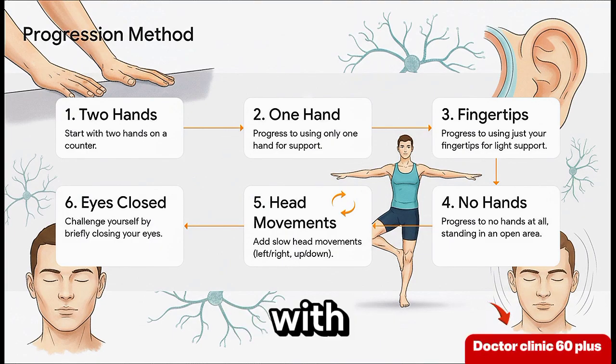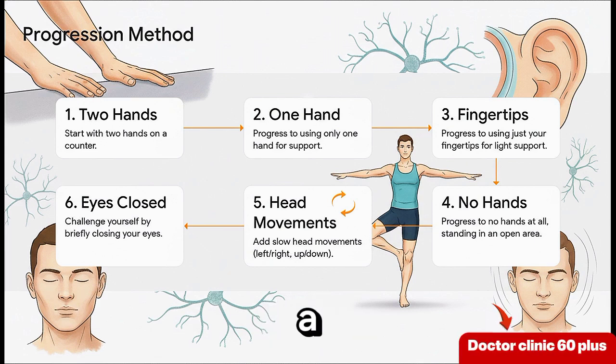You start easy, with 2 hands on a counter. Then you get a little braver and go to 1 hand. Then just your fingertips. Once you can do it with no hands, you start adding new challenges. Move your head up and down, then side to side. And then for the final boss level, try closing your eyes, even for just a second. That forces your body to rely completely on its own internal sense of balance.